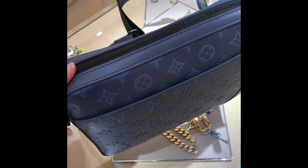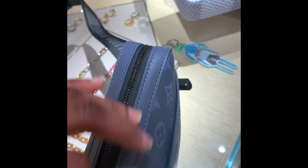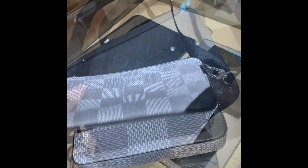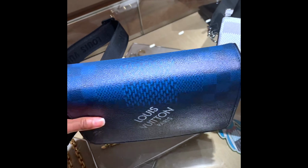Obviously it's Louis Vuitton, so you have to like it. Opening the zip to see how it looks inside. Beautiful. Look at that color, guys. Oh my goodness, guys. Just looking at how it looks. Then another one. You can wear it without the strap or with the strap. Opening it as well, just to have a peek at how it looks inside.